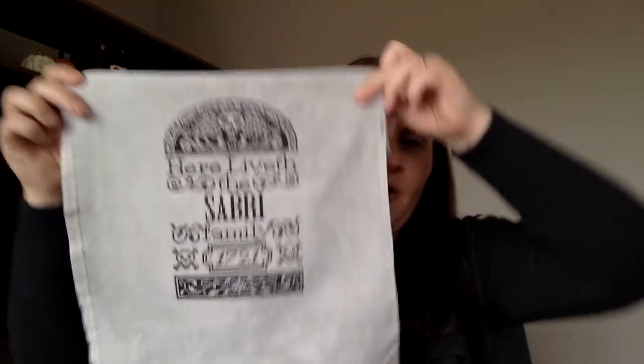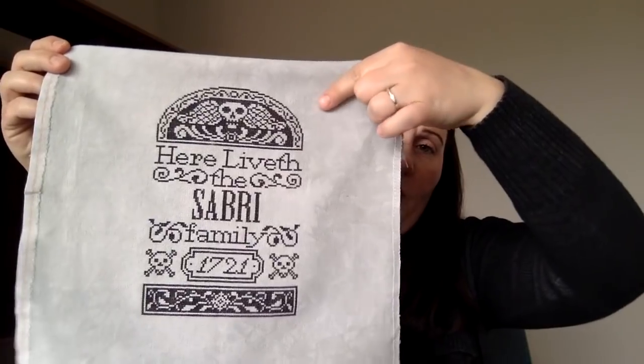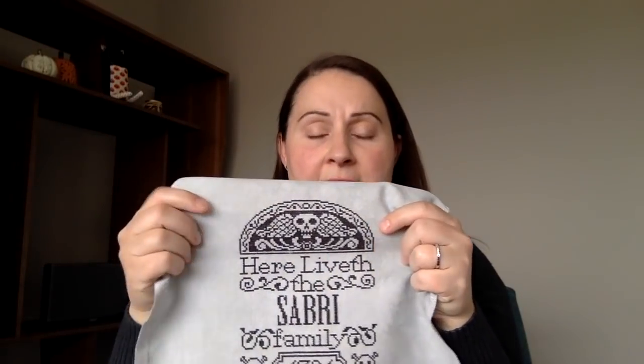And I don't remember if anybody gave me info. I said, if anybody knows what the significance of 1721 might be, let me know. And I don't remember if anybody said anything. But when I got to that part, I did some research on this sort of winged skull, or they also call it a death's head, when they started using this and the significance of it.